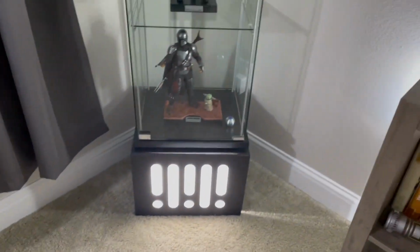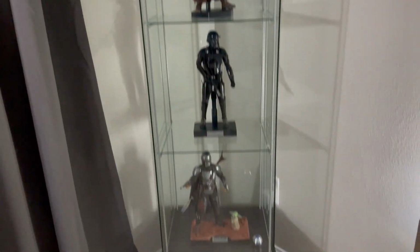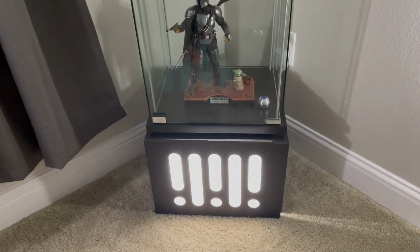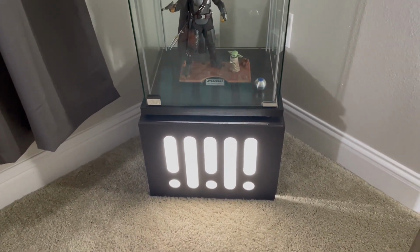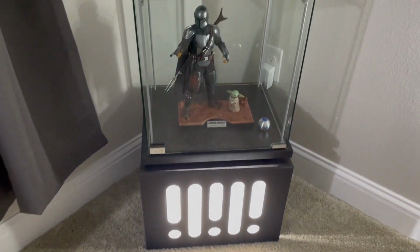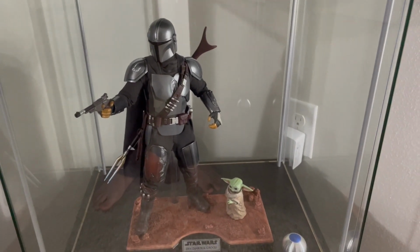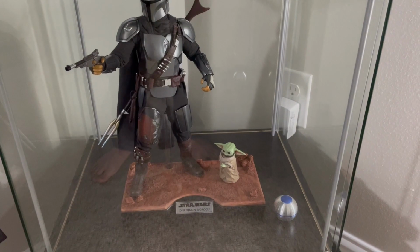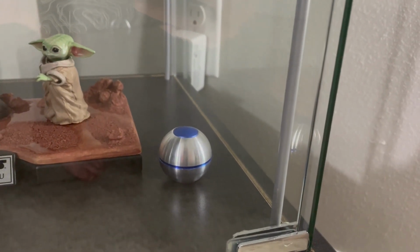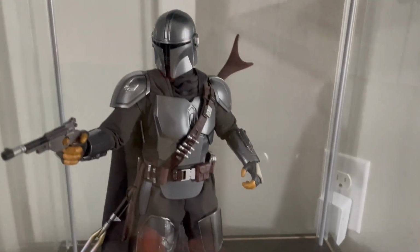Over here is my main Hot Toys 6-scale figure collection. So I just have an IKEA Detolf cabinet on a custom riser I built. All the lights in here use Philips Hue, so they can all be changed. So starting at the bottom, we have Mando and Grogu on a custom base I found on Etsy, and a 1-to-1 scale replica of the knob. So there you go, closer look at that.